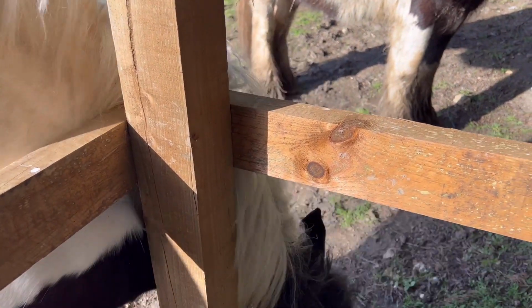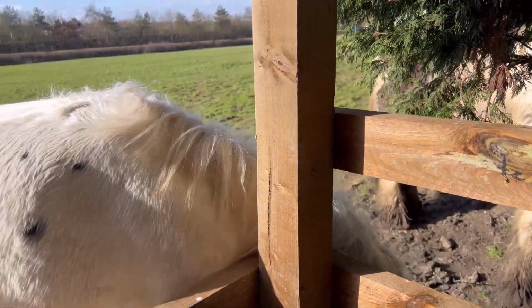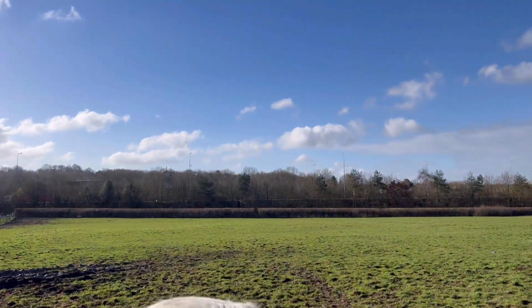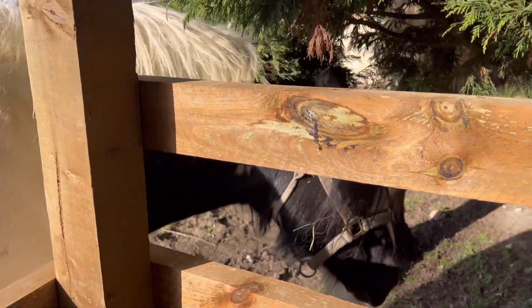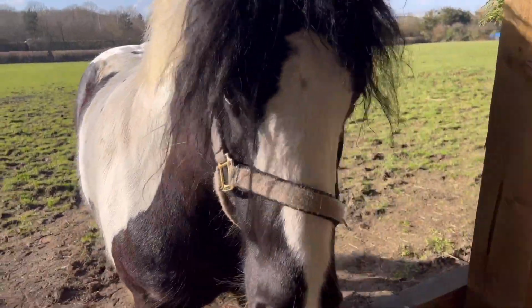Have a good scratch. So when you come across that field, you come to a gate, and then there's a stile here, and then there's another one across there. But as you can see, getting across this at the moment, we've got old Trigger here that doesn't want to let us past. But I think he's going to now.